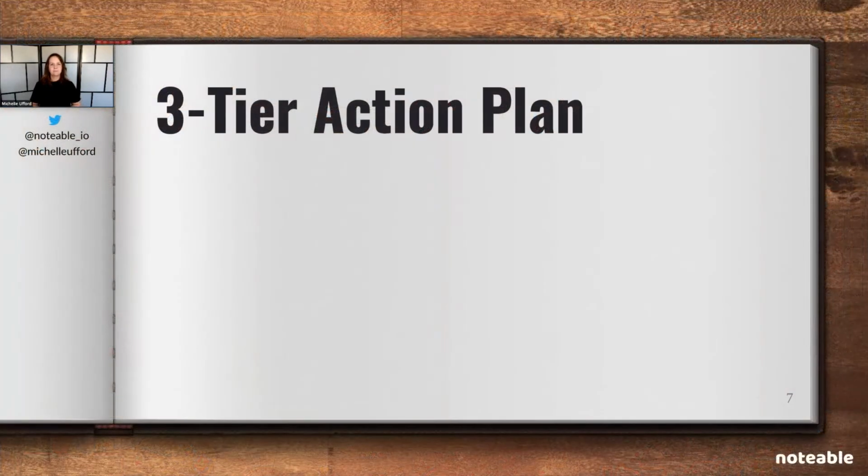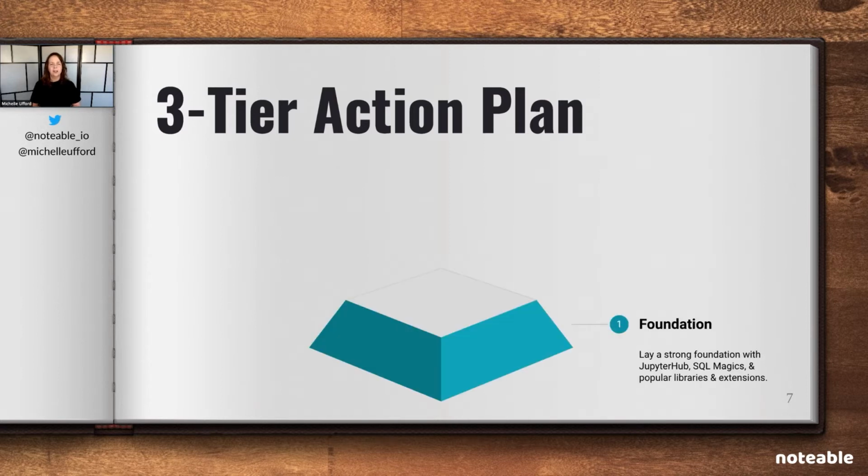So we are going to introduce a 3-tier action plan that is going to walk you through some of the things you can do to make SQL easier for your users. We're going to start with this foundation layer. The foundation layer is what we're going to be building upon in our subsequent layers, but it also provides some of the easiest low-hanging fruit for you to tackle first.